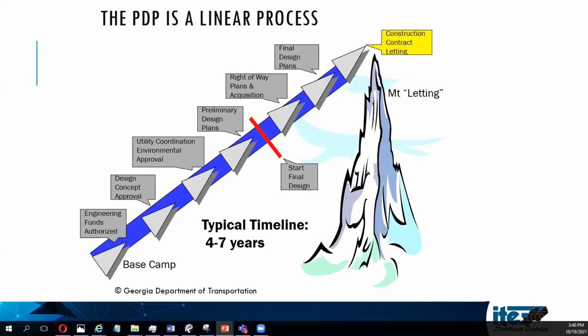You start with the concept. Once you get that concept approved, then you start working on preliminary design. While you're doing that, you're starting your utility coordination and your environmental approvals. After preliminary design, you're ready to start getting your right-of-way plans complete as soon as possible, and you can do acquisitions. While that's starting, you're getting everything else pulled together for your final design plans and final review, with the ultimate goal of getting the construction contract let out. As you see here, letting. We're going to go through these steps a little bit at a time through the rest of my part of the presentation.